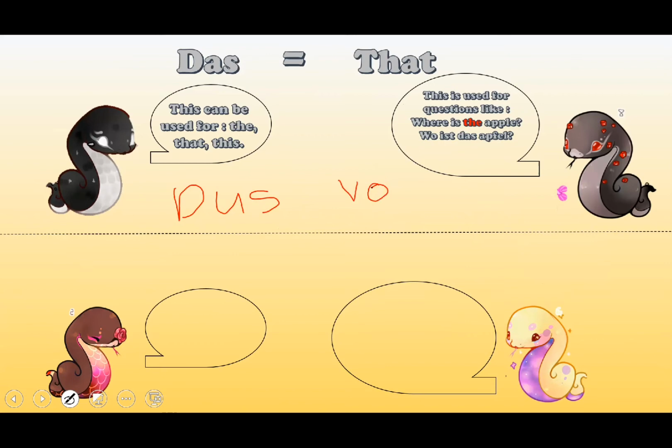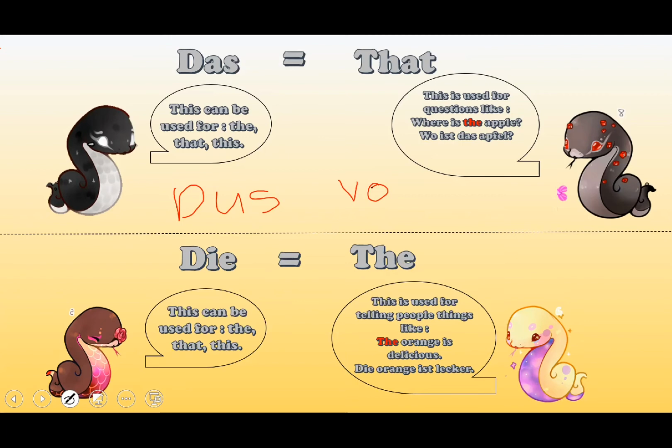Die means the. This is used for telling people things like, the orange is delicious. And in German, we say, die Orange ist lecker. You pronounce it as orange, even though it's the same spelling.